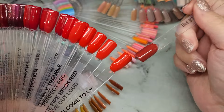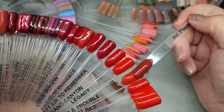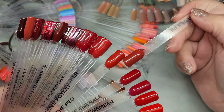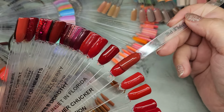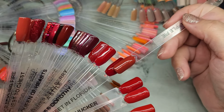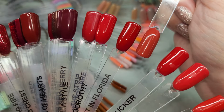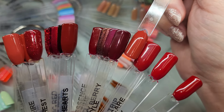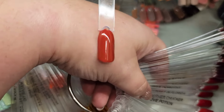Okay, so this is what it looks like with the reds. Those are the brighter, orangey toned reds, and then you've got the deeper pinky toned reds, and then you've got the red. And Love Potion, Sunset in Florida. It definitely is not the same as Sunset in Florida. I'm having a really hard time saying it's not red next to the reds because it looks so red. But on its own, it doesn't look red to me.